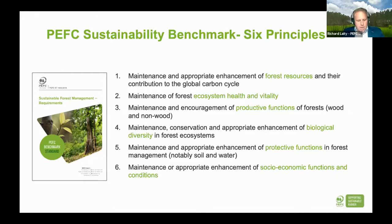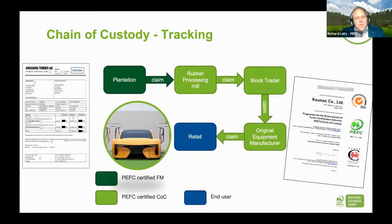Next, please. Now to go from sustainable forest management to the chain of custody, this is a supply chain for rubber that can deliver the certified product because the forest or the plantation and the supply chain actors are certified, and they can pass on the claim. The way they pass on the claim is with this left-hand document, which is a document associated with delivery that has a specific claim of PEFC certification for a particular product connected to their chain of custody, connected to their certification, which is on the right-hand side.